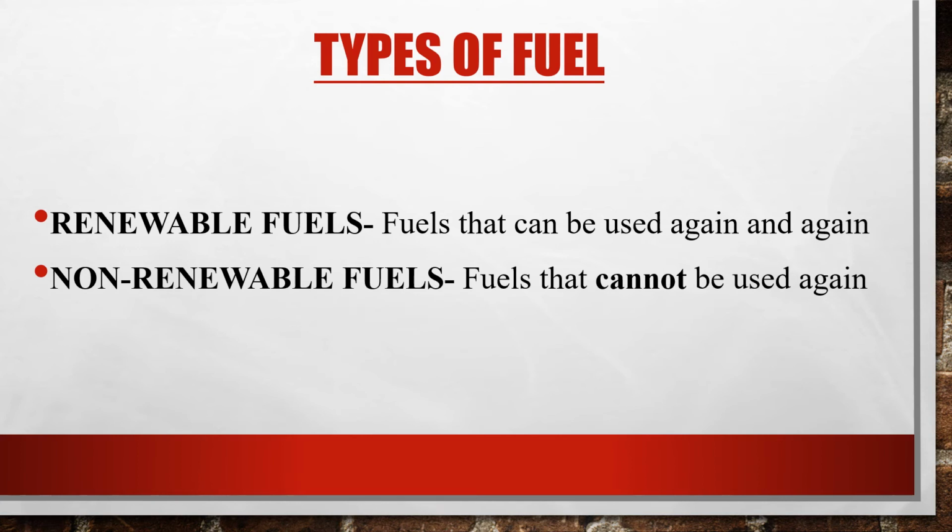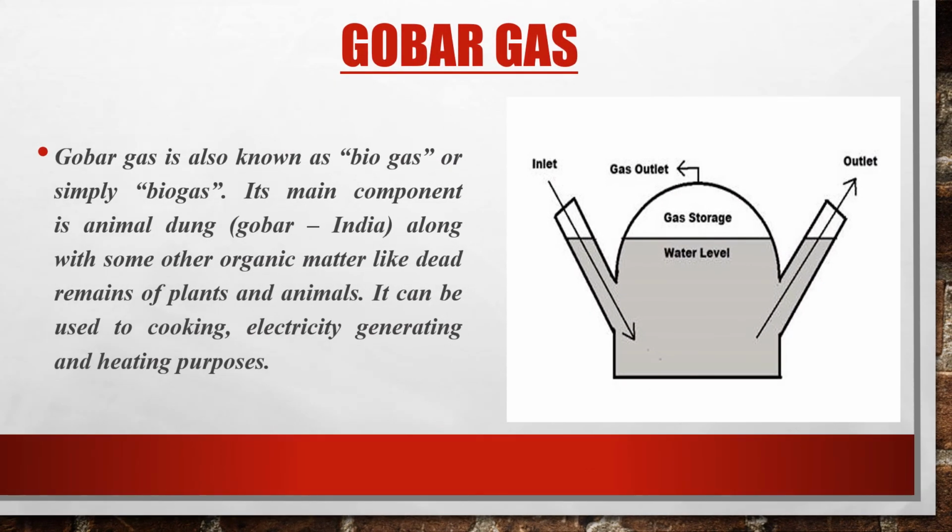Now let's talk about non-renewable fuels. As fossil fuels take millions of years to form, they cannot be replaced once their stock on earth is finished. Therefore, they are called non-renewable fuels because we cannot renew it. We cannot generate it once they are finished. So that's why we always say, use the fuel wisely. Don't waste petrol, don't waste diesel, right?